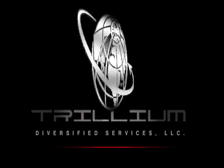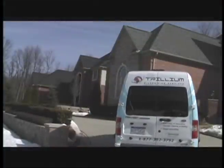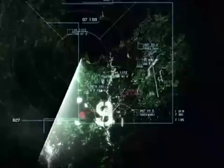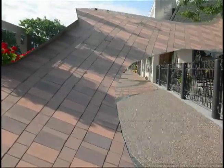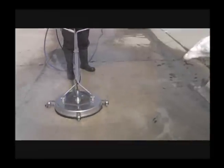Trillium Diversified Services has been specializing in only hardscape cleaning and sealing applications since 1997. We specialize in the cleaning and sealing of only horizontal and vertical hardscape surfaces such as concrete pavers, clay pavers, stamped concrete, colored concrete, exposed aggregate, and wall brick. You demand the best, you get the best with Trillium.